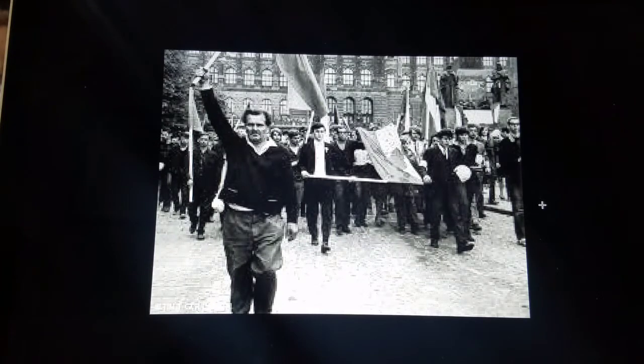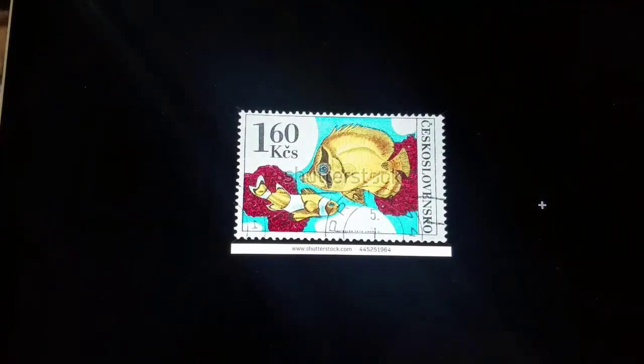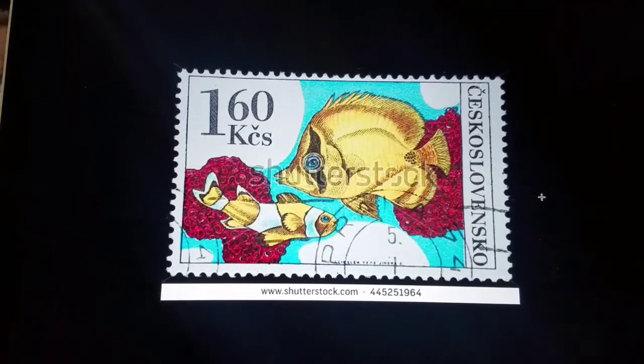This is a picture from 1968 when the Russians came in, and there was quite a bit of bloodshed. After the Russians secured their grip on the area, there were a lot of people disappearing, there were some people executed, and things got a lot more strict. As well into the late 60s and 70s, the fish were still there and part of the culture, and they were proud of them, but they put them into public places.